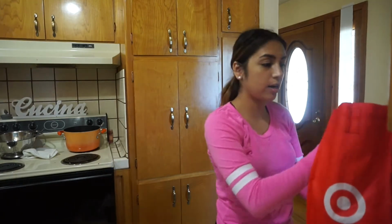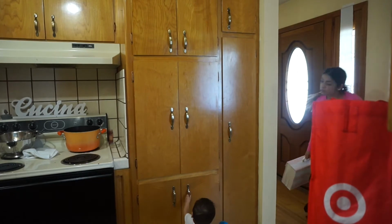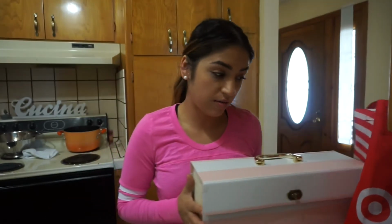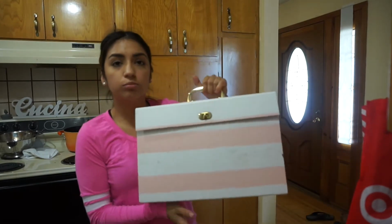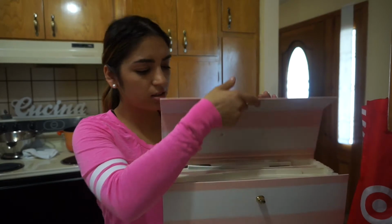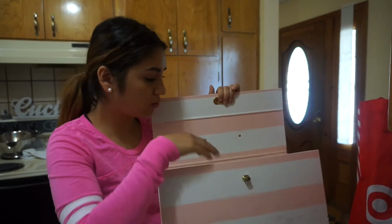From Target, I got a couple things for the office, which means my work office. Not this. I've had this, but this is really cute. It's like a little, I don't know, file case. I'm guessing that's what it's called. It looks like this. This is for work.